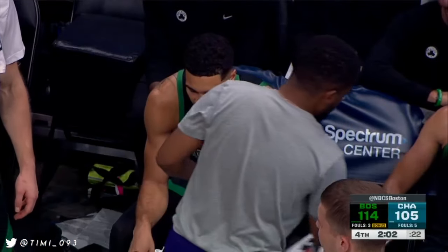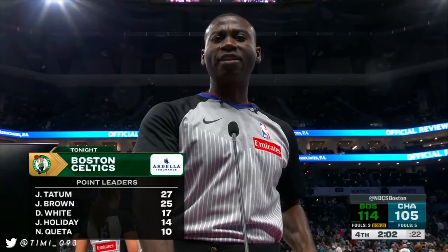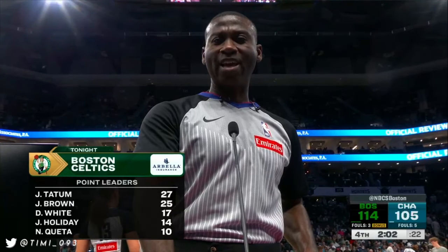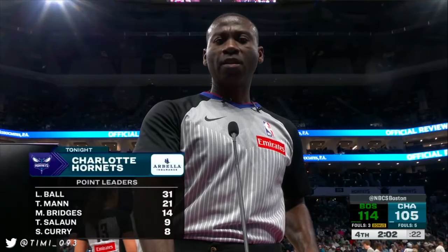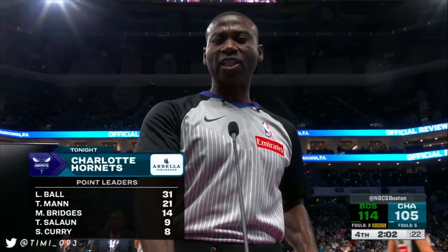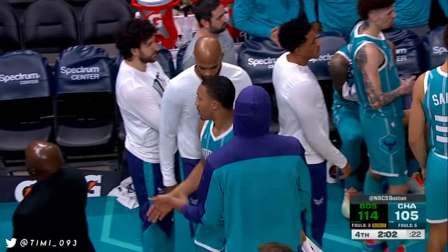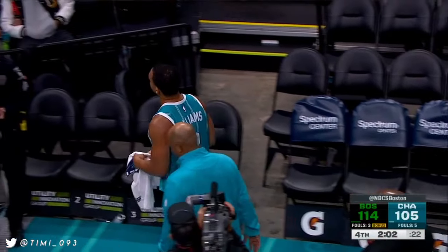Against Grant Williams is under review for a potential flagrant foul. Grant Williams accelerates, makes a significant impact to the dribbler. A non-basketball play, potential for injury. Because of these reasons, the play has been upgraded to a flagrant foul penalty two. Oh, see ya! Williams has been ejected from the game. Two shots for Jaylen Brown. Boston ball, final. Wow.